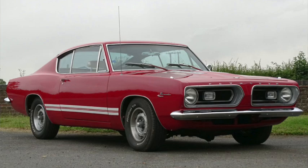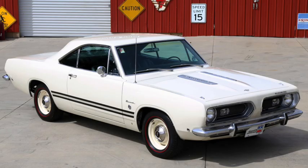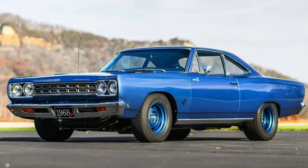moving to the 440. But it was the last year of the standard A-block poly engine, with all small blocks becoming part of the LA or Light A family, including a new 5.2-liter 318 and 5.6-liter 340, with up to 275 gross horsepower. The mid-size cars would be updated again in 1968, getting longer, and the GTX would be joined by a new budget muscle car called the Roadrunner.